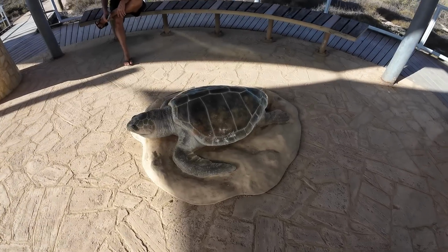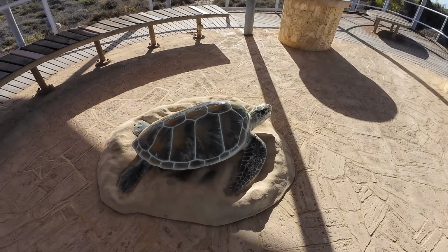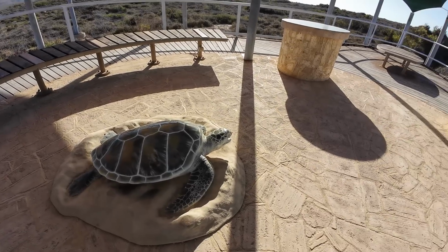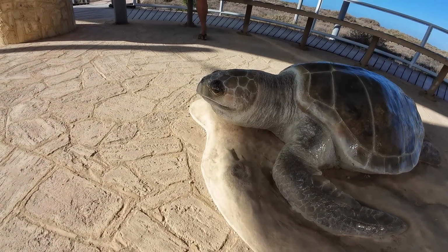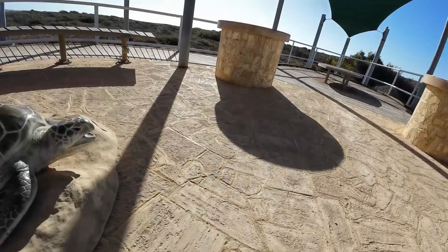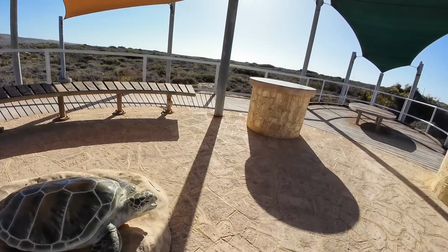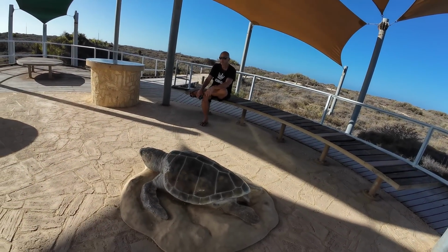Okay, that's what a loggerhead turtle looks like. And then this one here is a green turtle. Now straight away I can tell a difference. Oh, you can tell a big difference. Look at the necks. The necks for a start. Look at the loggerhead. He's got a big fat neck. And then the green turtle has got a slim neck. This has got a bit of a goofy looking face, but yeah. I think their feet are a little bit different too.